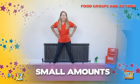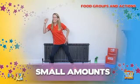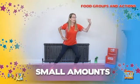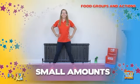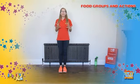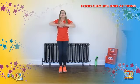And the next food group and keyword we're going to use with our key actions are some foods and drinks that we should have small amounts of. So when I say small amount, we're going to go small amounts. Small amounts. And again, small amounts. And small amounts.